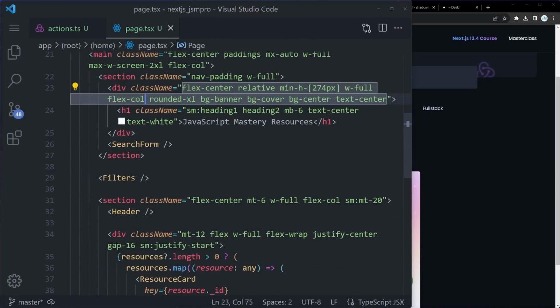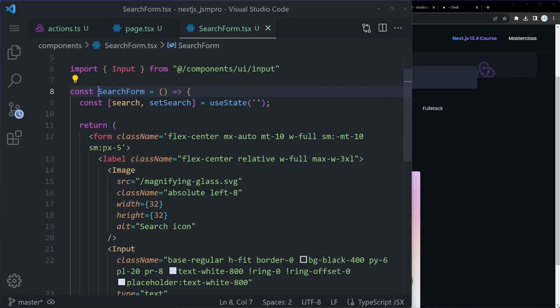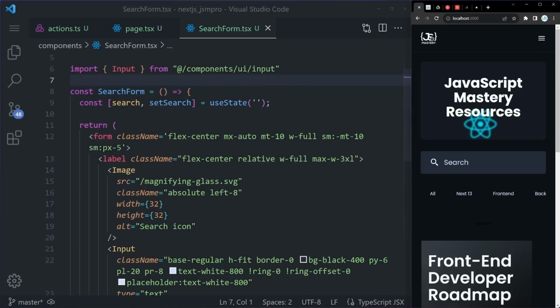So we can go to our search form and start implementing it. Implementing search by query is going to be similar to implementing filtering, but the difference is the change is not going to be happening on click. Rather, it'll happen on a specific keystroke.